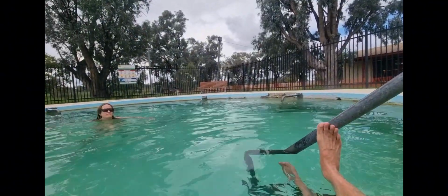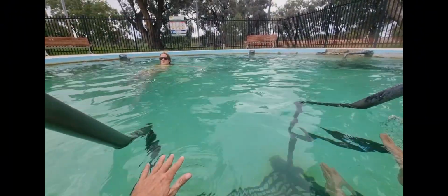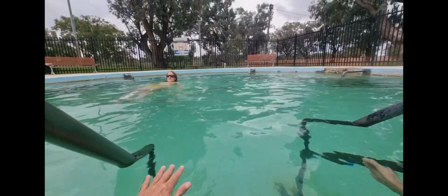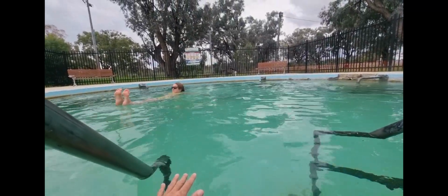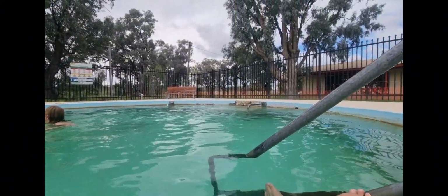We're just checking out the pool, which is only like warm, it's not hot. So it's good, though, 'cause you can stay in it longer. Yeah, you can stay in longer, and you can actually like swim about a bit without overheating every 2 minutes.